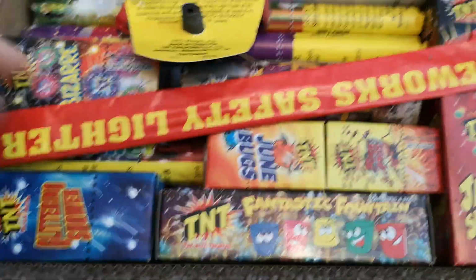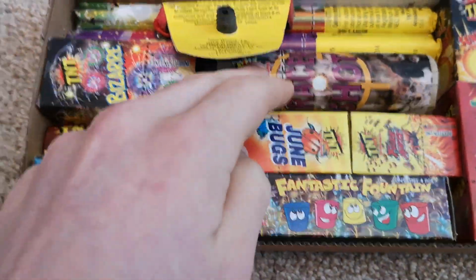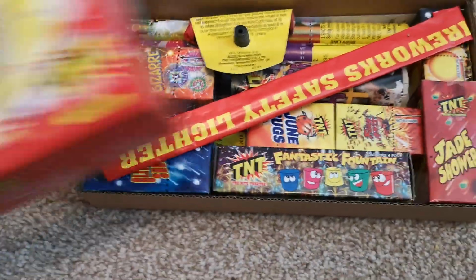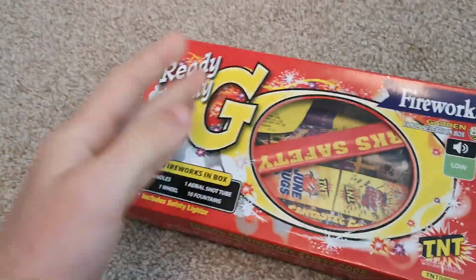So you've got the Catherine wheels, a couple of Roman candles, obviously a little lighter, Magic Comet, classic TNT piece, Tracer Shot which has been reinvented as a mine now, and obviously a load of fountains, the little fantastic fountains always making a little appearance there. So this is a really nice box. It's 108 grams of powder, I think. 108.3. So yeah, 108 grams of powder for £4.49, which is a real bargain.